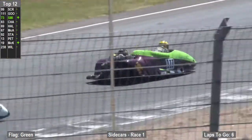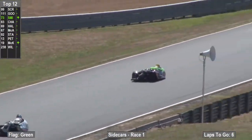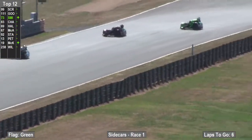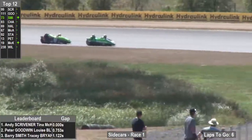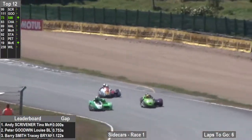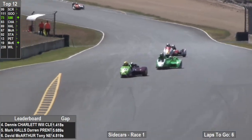So the pace is on here as they head down into the Pirelli Dipper and out along the short chute down towards the Pirelli Sweeper at the bottom end of the circuit, the Dale ITM Pirelli Sweeper. Pretty much 2 bites of the cherry, a double apex turn, and then up the hill. And your speed at the top of the hill is determined by your exit speed at the bottom of the hill. And it's on for young and old here, because Pete the Pirate tries to go up the outside of Andy Scrivener and Tina McEwen.